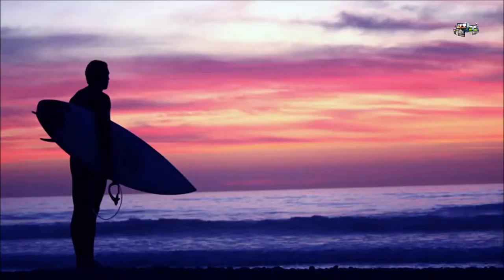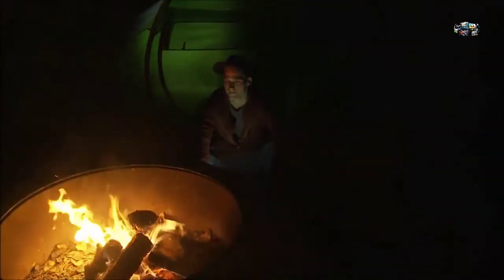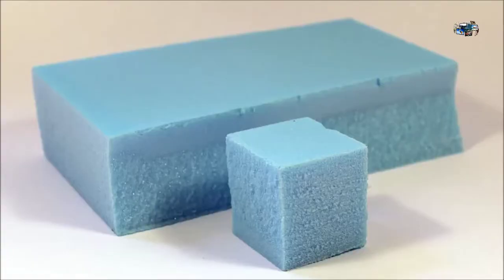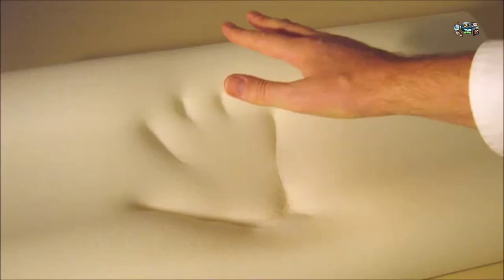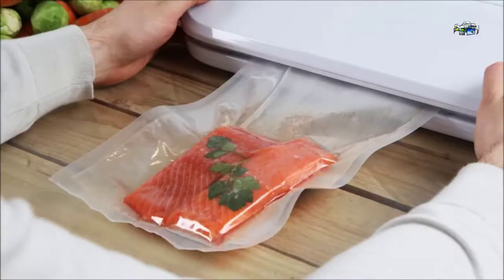So one night, on a surf trip on the west coast, I was sitting at the fire, not looking forward to my leaky air mattress. And I started thinking, what else can I do? I could get a self-inflatable. They're typically for hikers, not very comfortable. But foam. Foam is good, it never leaks. Your bed at home is made of foam, but they're just too big. It'd be sweet if you could vacuum pack them.